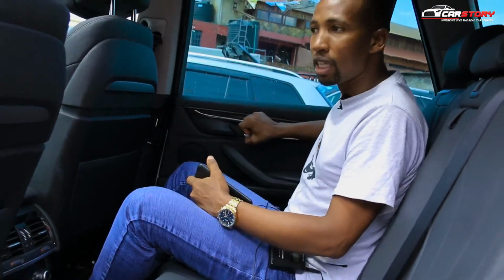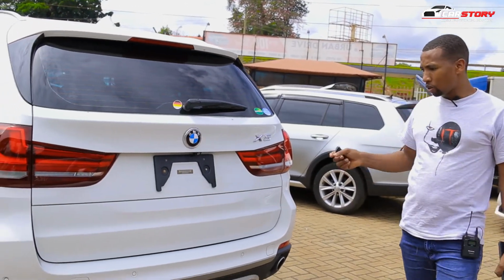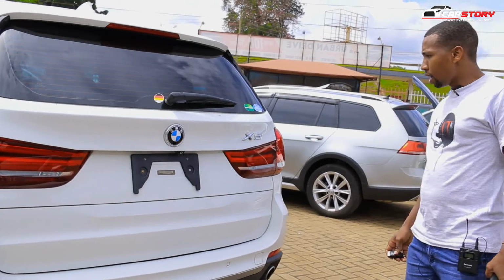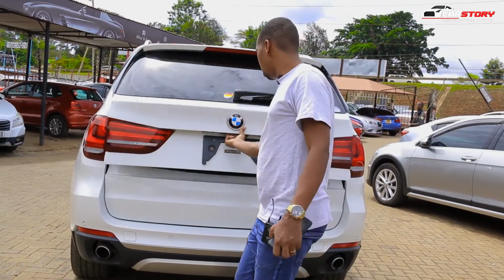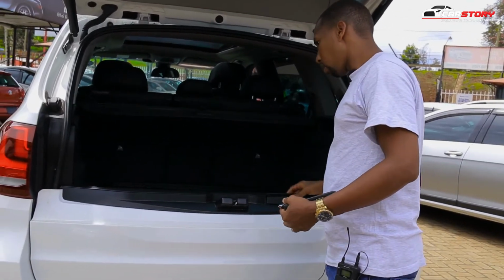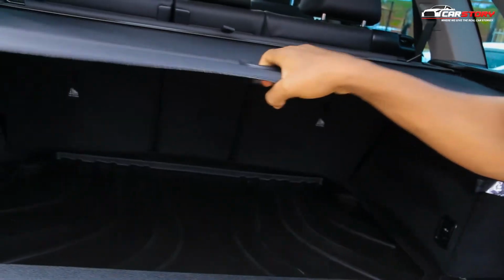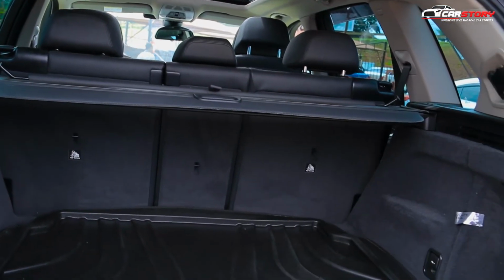Now let's see what we have in the trunk of this car. So the back side of the BMW X5 2016 looks like this. You can see the sensors I was talking about. You have your parking sensors, and also you have your trunk. This is how your trunk looks. Yeah, and you have your BMW cover, and also you have this cover right here where you can cover your cargo when you're traveling. There are those that are 7-seaters, but for this one it's a 5-seater.